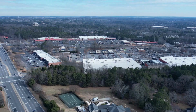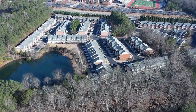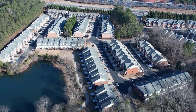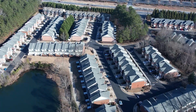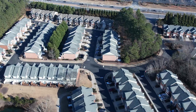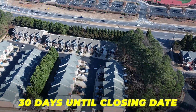That first month or two is going to be looking at homes online or in person, doing showings or virtual tours. And eventually, when we find the right home, we're going to submit an offer on it. Once the seller accepts that offer, you typically have about 30 days until the closing day.